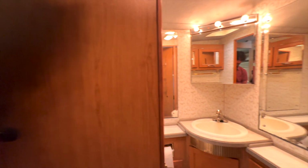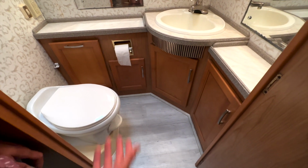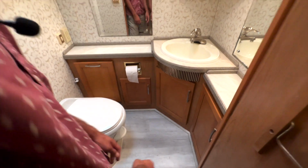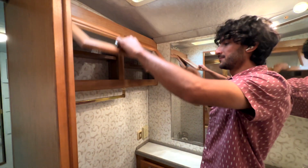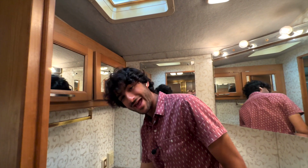Now across the hall from our shower is our toilet room. Lots of countertop space. We've got a big porcelain toilet. It's an elongated toilet. Mirrors everywhere. It's actually a nice feeling bathroom. Mirrors up on these cabinets. Storage back behind it. Got an exhaust fan up there. A little hamper right there.